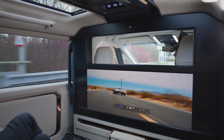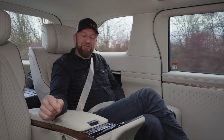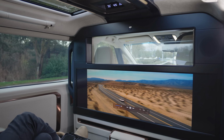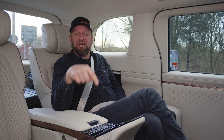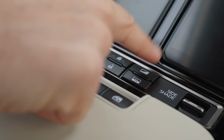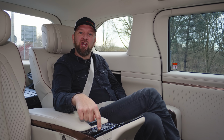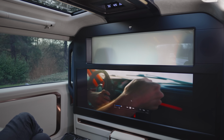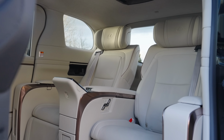Say hello, Charlie. But I don't want Charlie to listen to what I'm saying, so I'm going to close the divider. I also don't want Charlie actually listening to me or seeing me, so I'm going to switch him off. Bye! It's electrochromic glass. How rude. But anyway, the rest of this interior is pretty plush.